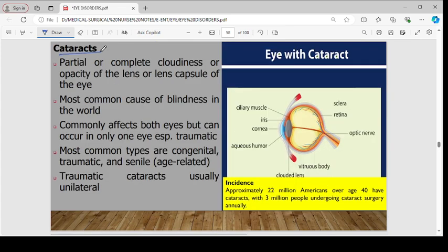Cataract is the next pathology. We could have either partial or complete cloudiness or opacity of the lens or the lens capsule of the eye. This one is the most common cause of blindness worldwide, and commonly affects both eyes, but can also affect only one eye, especially if it is traumatic in nature. We have three types of cataracts: congenital, traumatic, and senile cataracts. So we understand why it can be unilateral or bilateral, right?